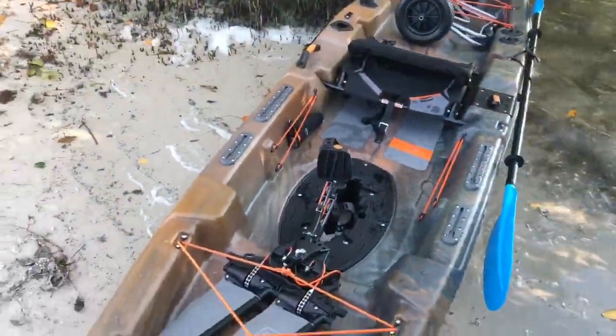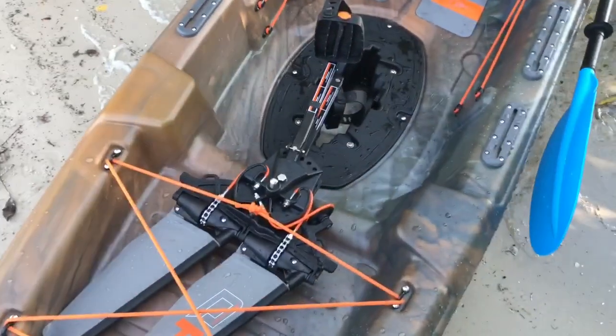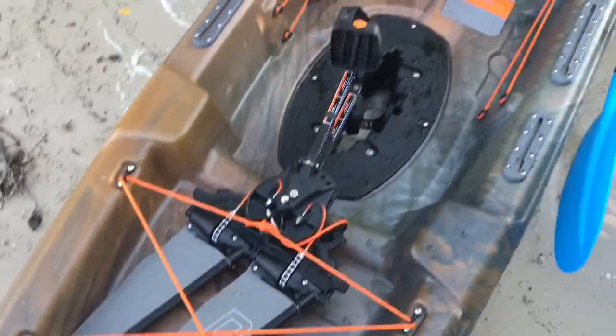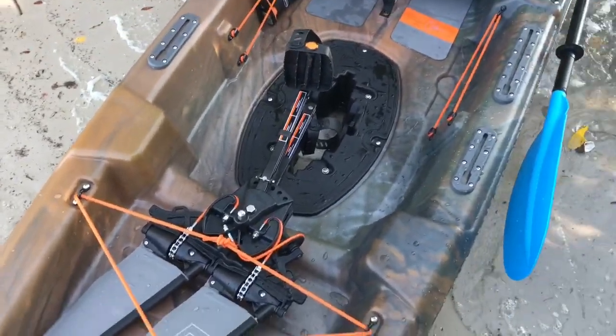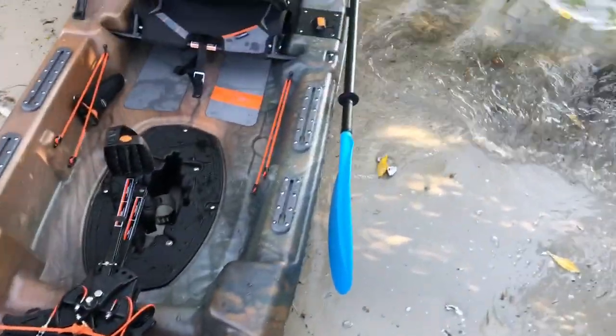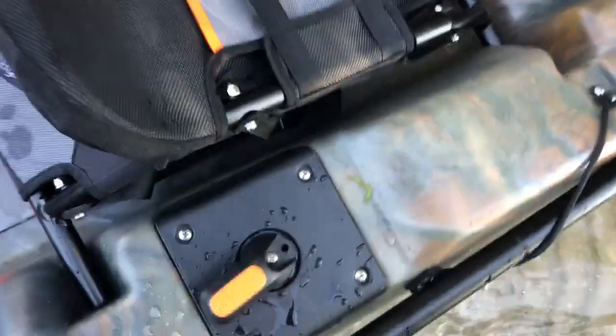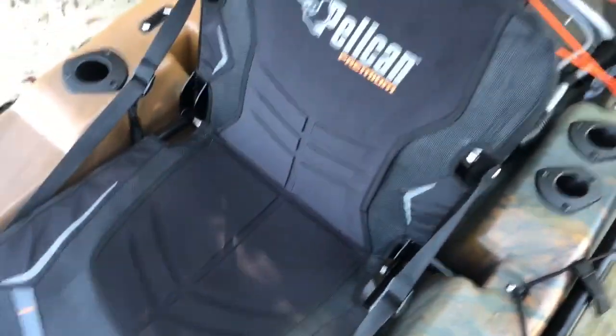Okay, as promised, some of the other stuff. There's the Mirage Drive, or the High Drive, which is the duplicate of the Mirage Drive. It's got the front bungees. There's the treadmill. There's a side bungee. That's a ripper and scale. There's the rudder control, the seat, which by the way comes out. You can use it as a beach seat.